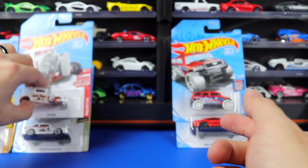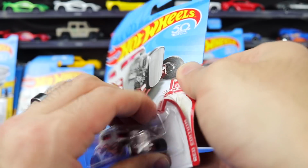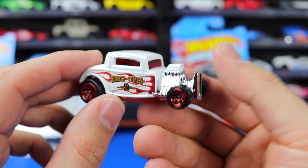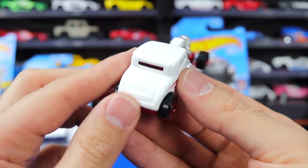All right, let's move on to a white one. We've got the 32 Ford right here. 32 Ford with the flame job on there. This one is a red edition from Target, but we've opened it up now and it's gonna represent the white team. Big chrome engine on there, looking cool.